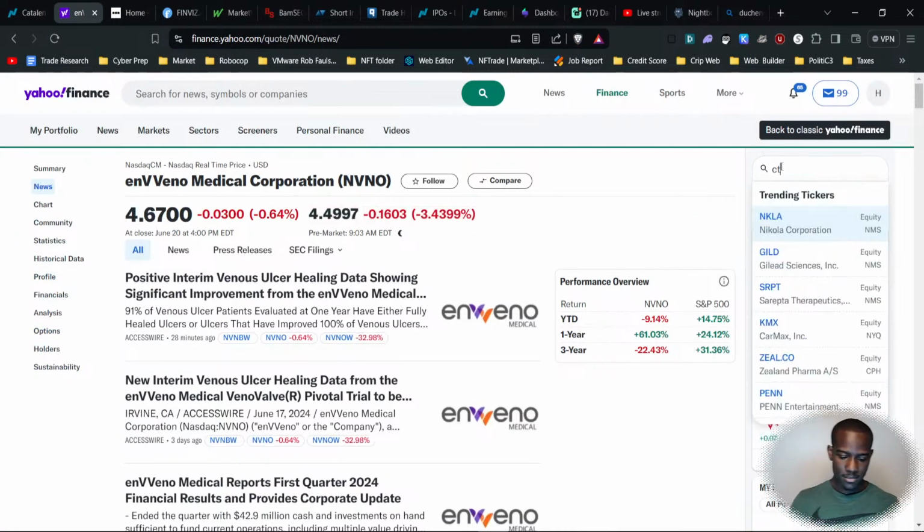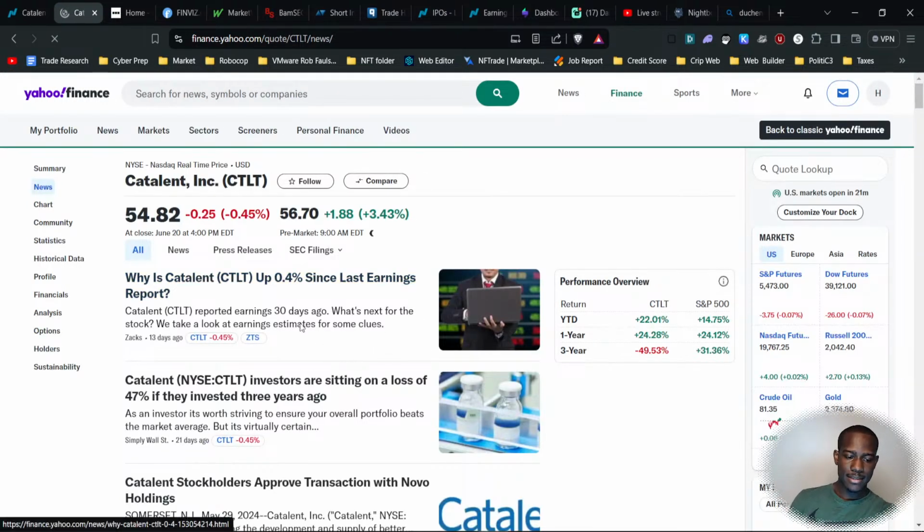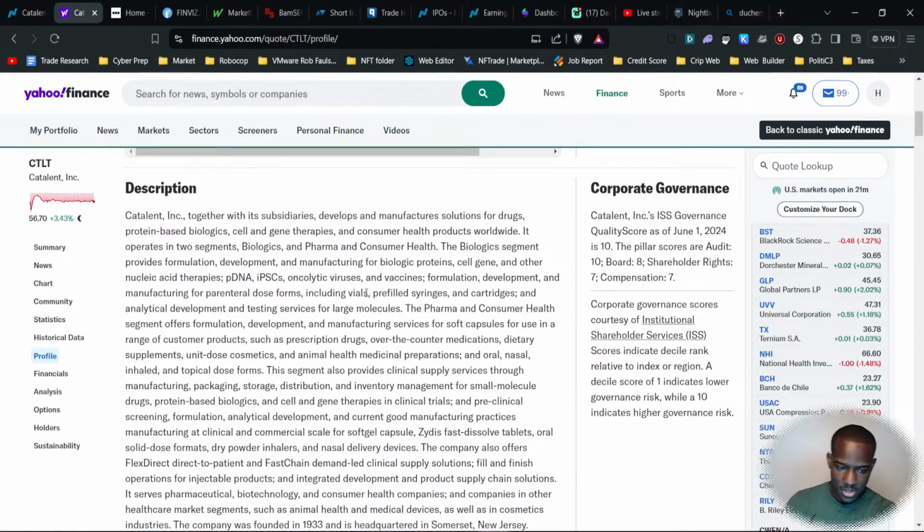What do they do? CTLT. Catalent. Profile. Come on, baby, pull up. All right, here we are. Catalent Inc., together with its subsidiaries, develops and manufactures solutions for drugs, protein-based biologics, cell and gene therapies, and consumer health products worldwide. It operates in two segments, biologics and pharma and consumer health. The biologics segment provides formulation, development, and manufacturing for biologic proteins, and so on.